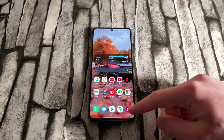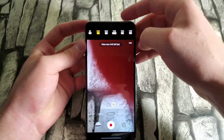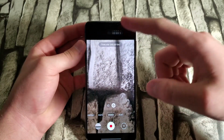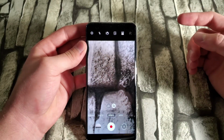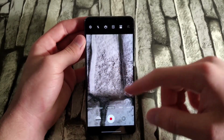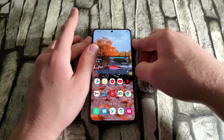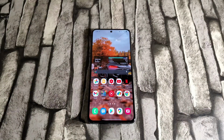But we also have 4K 60. So we have 4K 60, as you can see, UHD 60. We have 4K 30, Full HD Auto, which is 1080p Auto. It just decides, I guess, to use 30 or 60 FPS. And then we have Full HD 60, Full HD 30. So all the normal modes that you'd expect on a smartphone. It's pretty good. As I said, the video quality has been pretty great for me.